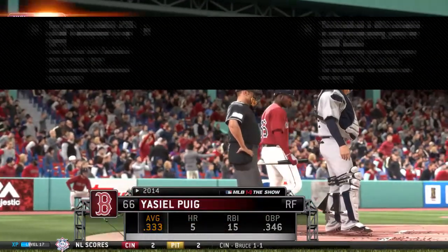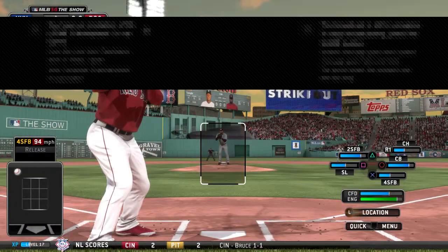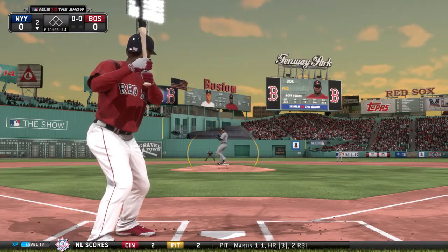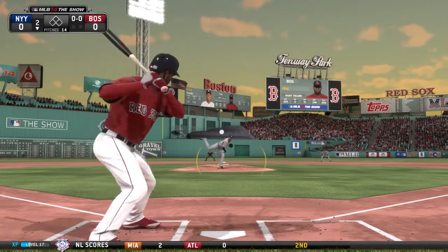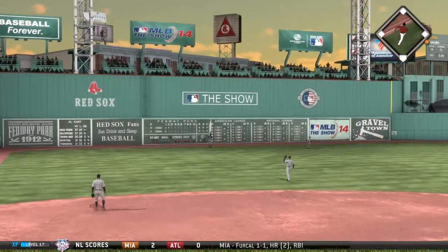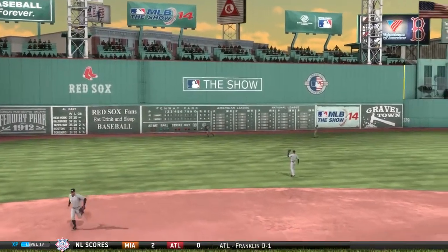Yasiel Puig will dig in now, currently ninth in the AL in hitting entering play. Right fielder, Yasiel Puig. Now a swing and an easy fly ball out toward Gardner in left field. And very quickly, one gone.